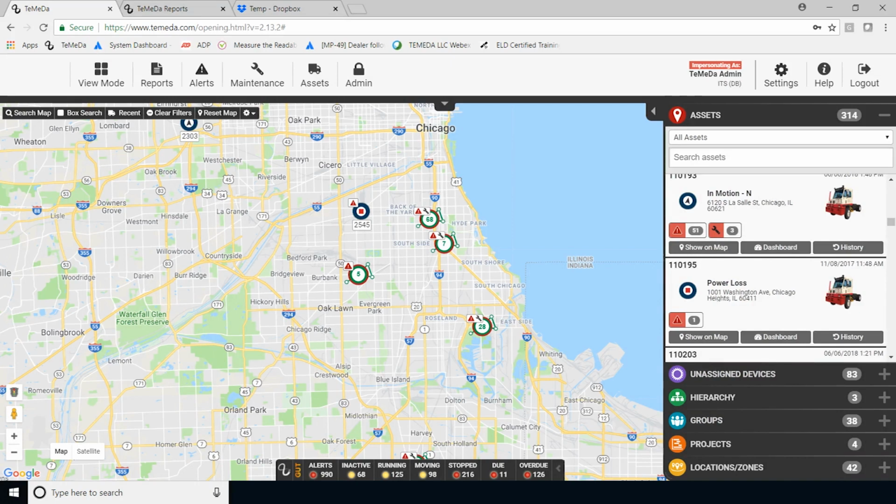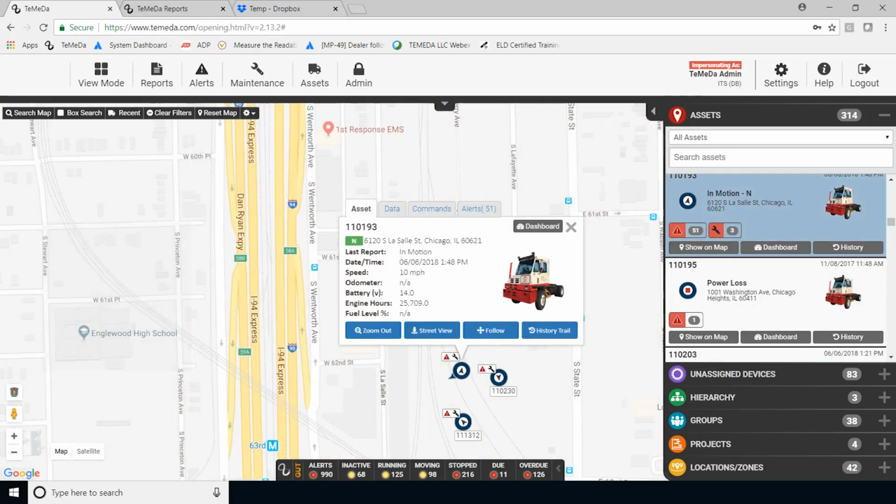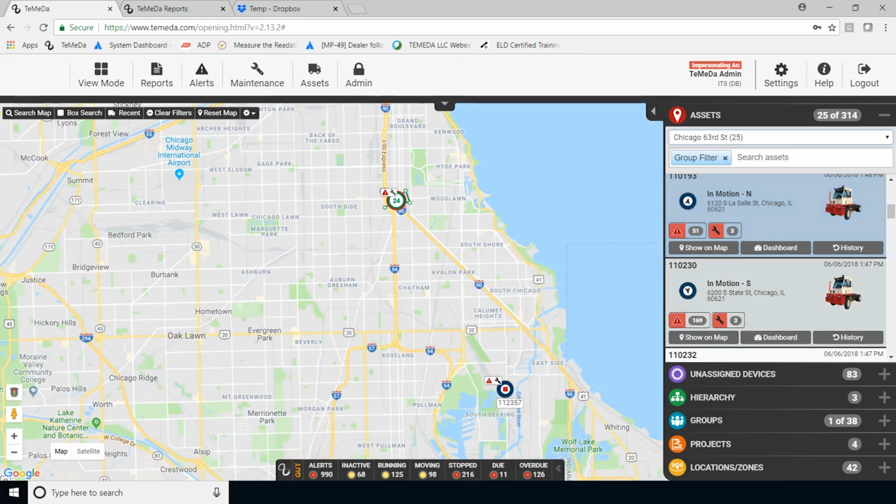The Accordion is designed to help you easily find and identify a specific asset or group of assets. You can filter your assets in any way that makes sense for your business. You can search for an asset type or search for an individual asset.